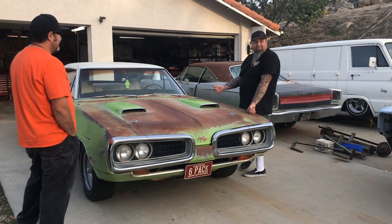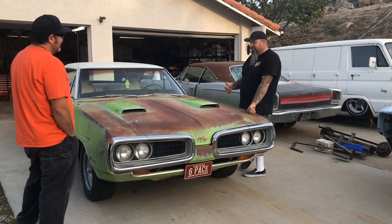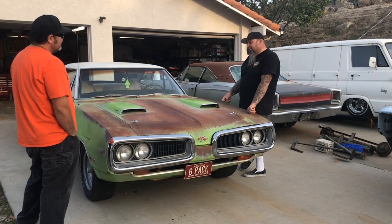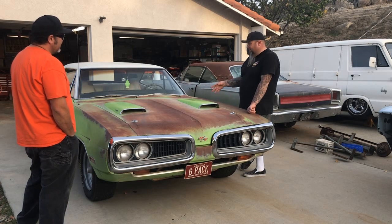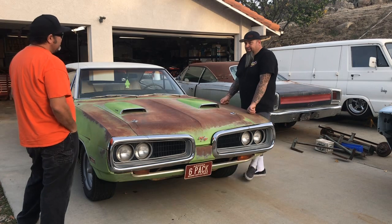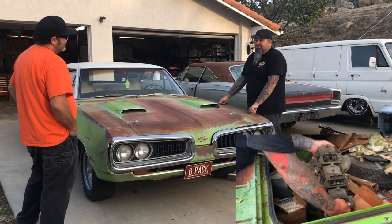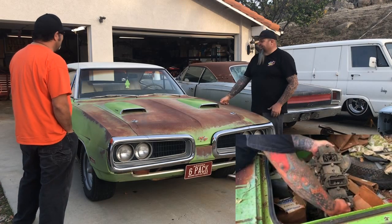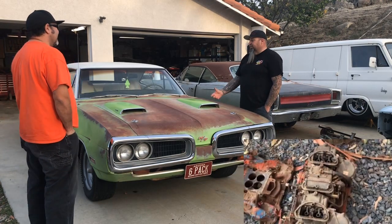But it was an automatic, it was a column shift. It just wasn't an exciting car. The more I looked at it, and then we did a YouTube video with Randy going through this car and digging out all the parts and cleaning it out. You were pulling stuff out of the trunk and six packs, a bunch of junk, scrap metal.